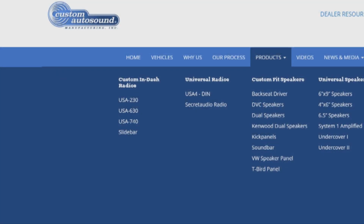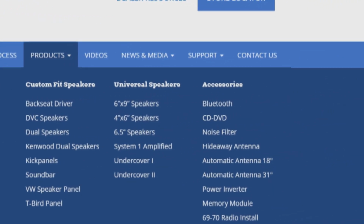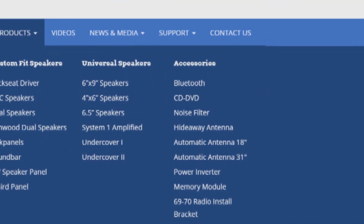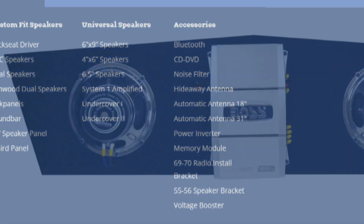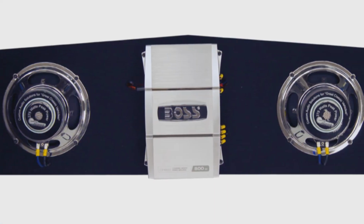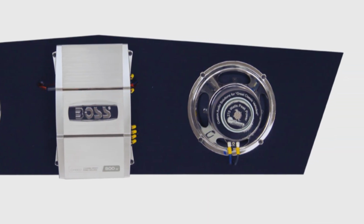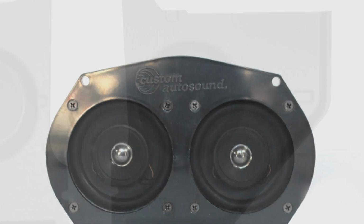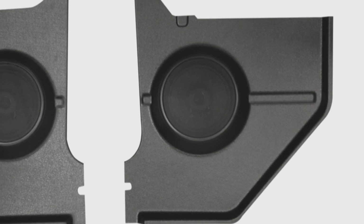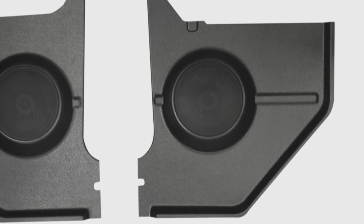When you go to Custom Autosound's website, you can also see all the accessories they have to offer: CD, DVD players, noise filters, antennas, that sort of thing. And you can also see their line of speakers. Now, there are custom fit speakers for tons of different models. Kenwood speakers, even dual speakers, kick panels that'll go in the kick panel of your car, depending on where you want to put that sound, depending on the model of your car.